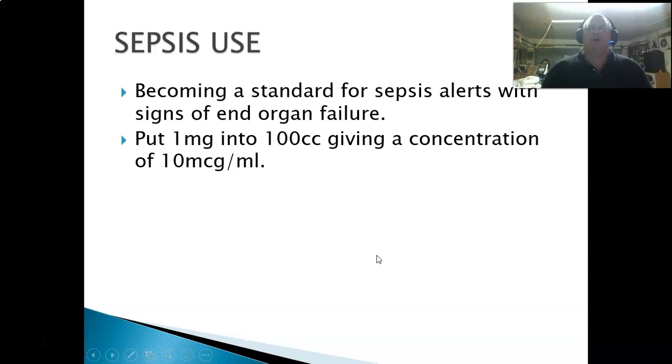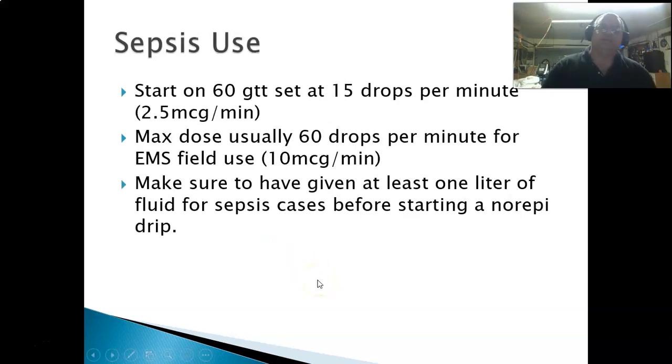So if we've got a sepsis alert, and this is becoming a standard with sepsis, especially when we have end-stage organ failure, so if we've got kidneys starting to shut down, additional body functions starting to shut down, again, we've got to get the blood pressure up on these guys, okay? And again, we usually put 1 in 100, and it gives us a concentration of 10 mics. We start on a 60-drop set at 15 drops a minute. That gives us 2.5 mics.